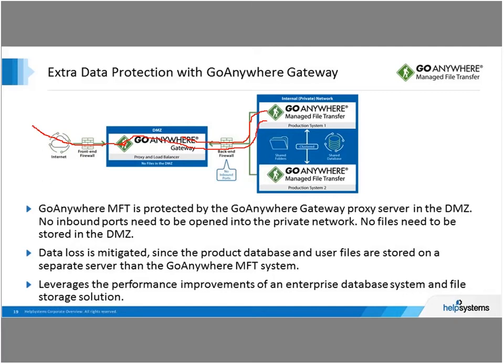So again, no files are ever staged in that DMZ, no security credentials, no sensitive information ever staged here, just streamed through the gateway. And probably most importantly, no inbound ports are needed to be opened from the DMZ into your private network.